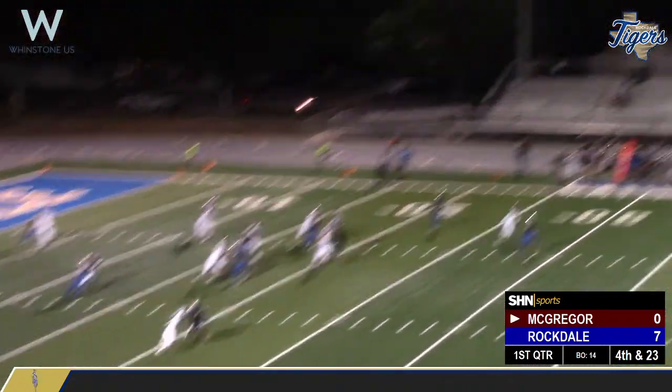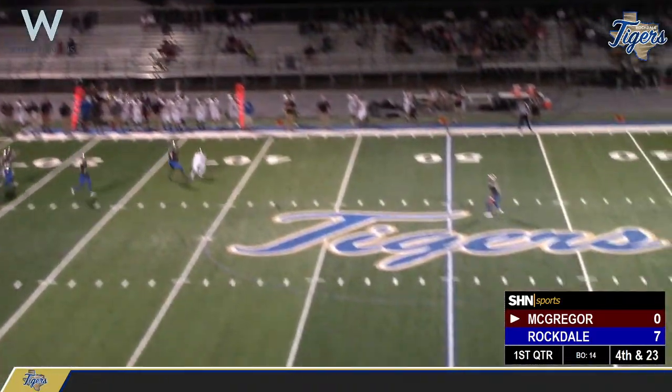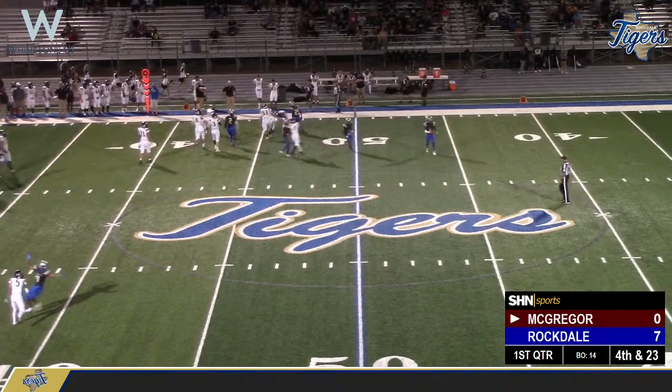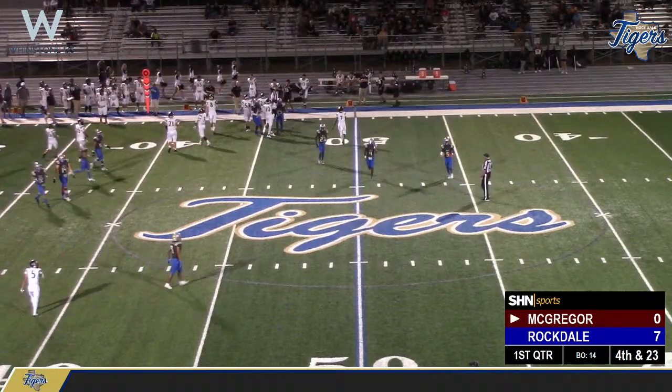Here's the punt for McGregor. Back for the Tigers for the return. Robert Owens watches it bounce, and it will roll dead about the 45-yard line.